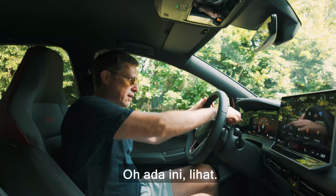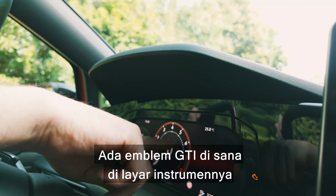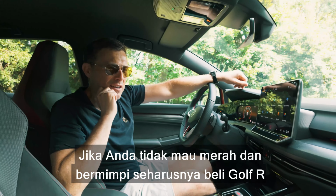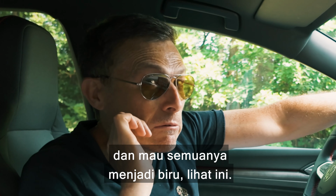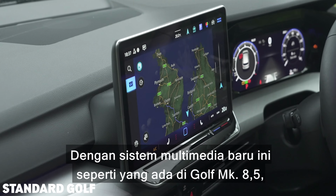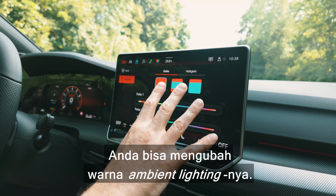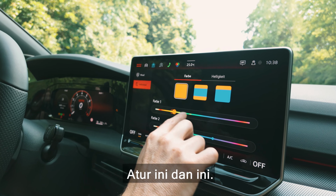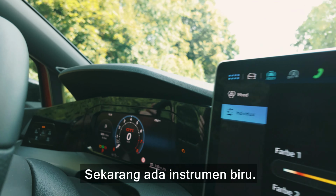Oh, apart from this, look! You've got the GTI badge there on the dials. And of course, the dials have this red theme, though if you don't like red and you kind of wish you'd bought a Golf R and all the things were blue, look at this. With this new upgraded infotainment system like you get on the 8.5 Golf, you can change the colour of the ambient lighting, and it does change the colour of the dial. So let me just do this, look. Change that one and that one, look. And now we've got blue dials.